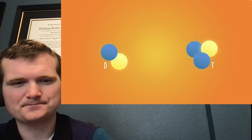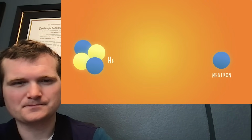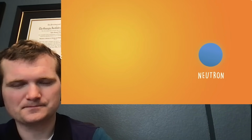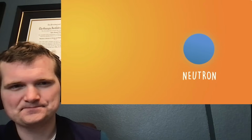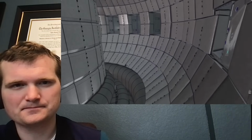But how does this fusion stuff actually lead to electricity? ITER itself will not actually produce any electricity. It's a learning ground, an experimental arena to fine-tune how a real reactor might operate. But in a real reactor, the walls of the tokamak will be filled with cooling fluid. When the deuterium and tritium atoms fuse, they release a neutron and a helium atom. About 80% of the energy released is carried by the neutrons, and being electrically neutral, they pass straight through the magnetic field. When these high-energy neutrons strike the tokamak walls, they heat up the fluid, turning it into steam.